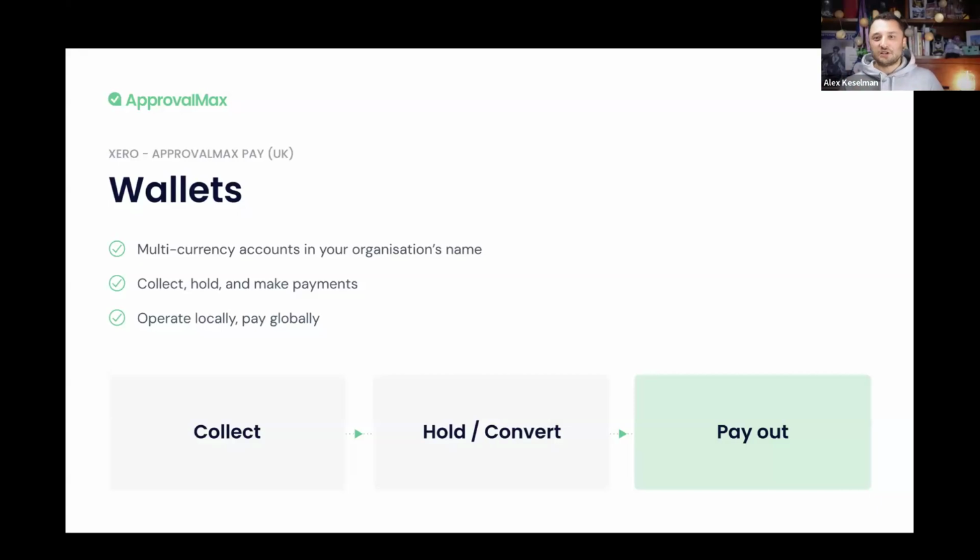But there are some limitations. And we would like to allow you to have the most flexible system possible. And wallets within ApprovalMax allow you to do exactly that. Basically, you'll have a named bank account where, once you open this one, you'll have 36 wallets in different currencies, and you will be able to collect, hold, and make payments to your suppliers.